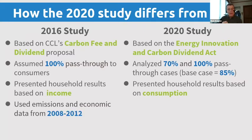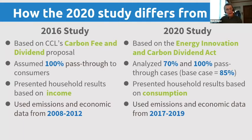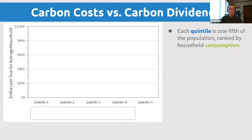Finally, the 2016 paper was based on emissions and economic data from the period 2008 to 2012, but on the other hand, the new 2020 study used the most recent available emissions and economic data, which is from 2017 to 2019. So those were put into the results from the 2020 study. And now I'm going to dig into those results. Let me turn on my laser pointer.